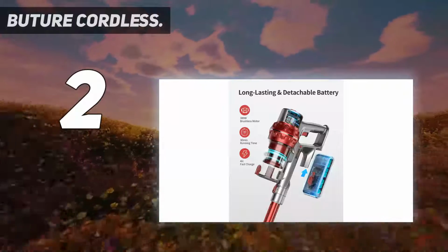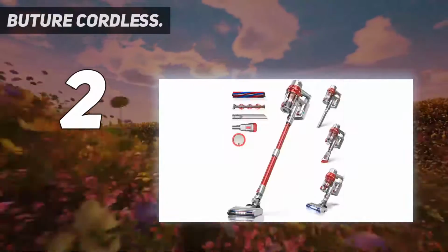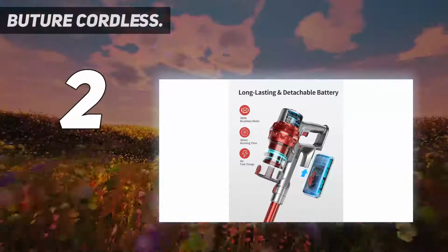The detachable battery design makes you feel free to choose your suitable way to charge. Spare battery is available in our store for extended runtime. 380W brushless motor and 30 kPa powerful suction.